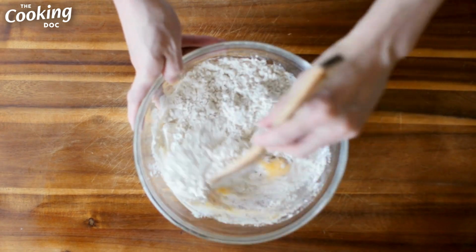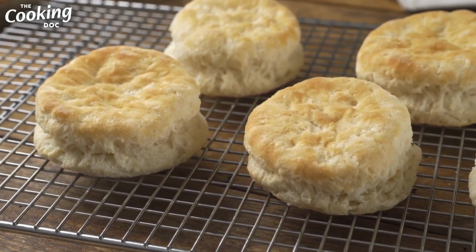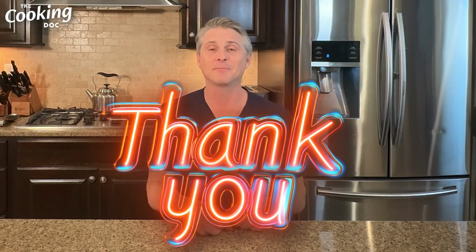Number 3, stir nutritional yeast into eggs while scrambling for that classic cheesy egg flavor that we all love. Finally, number 4, add nutritional yeast into the dough for biscuits or pizza to mimic cheddar biscuits or stuffed crust. Brilliant. Haley, thank you.